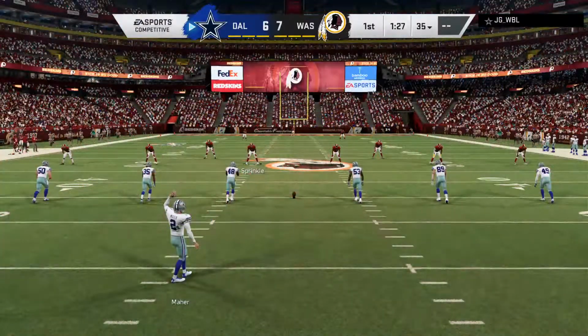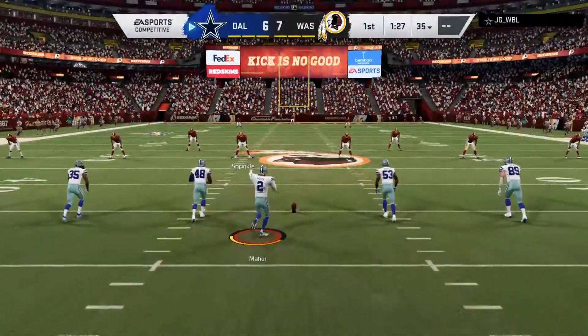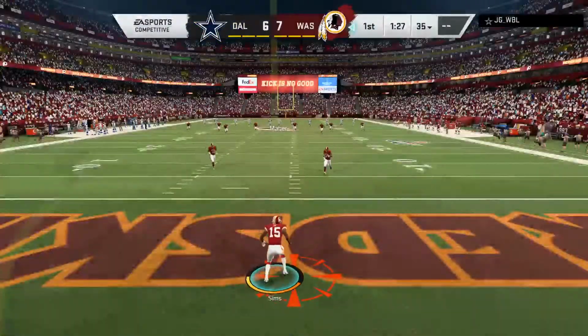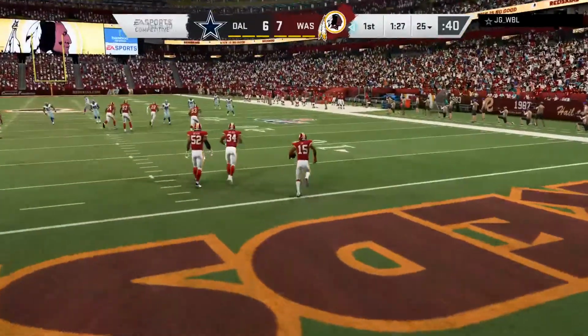I agree with you on that one because those types of plays, when they result like that, they're almost like big bolts of lightning, aren't they? Whoosh, and off he goes. And no return on this one as the fair catch is signaled for.